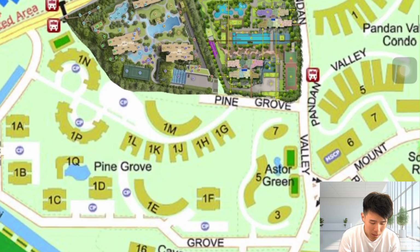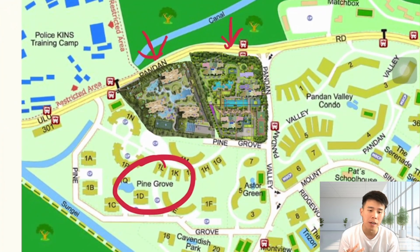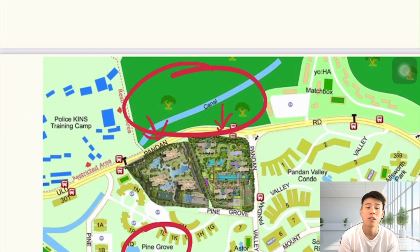And then at the bottom here, we have Pine Grove, which is a much older development. This one is just to give you a feel of the entire area itself. And on top here, we have the greenery, the Clementi forest side.